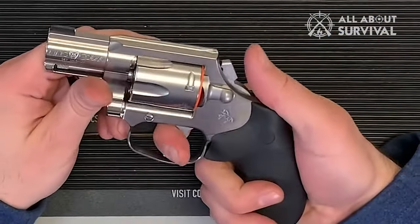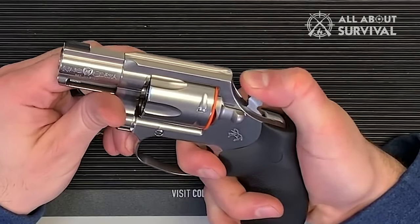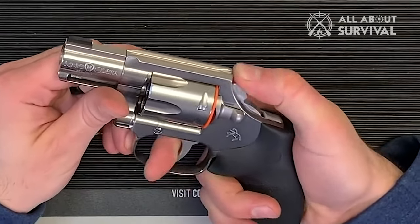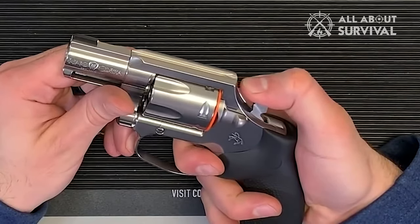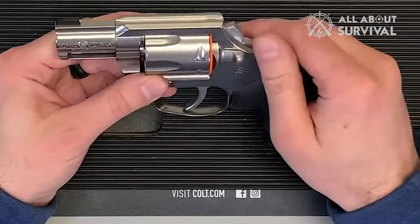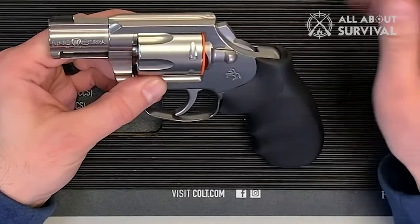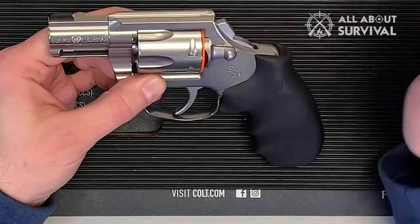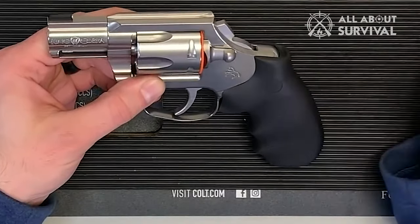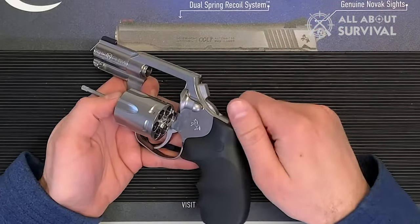Colt's execution of the King Cobra is commendable, especially in its variant optimized for concealed carry. This modern revival of a classic design is a robust 6-shot revolver chambered in .357 Magnum. The Colt King Cobra Carry, designed with everyday carry, EDC in mind, features a bobbed hammer and a 2-inch barrel, enhancing its concealability. However, its appeal goes beyond just being easy to conceal.